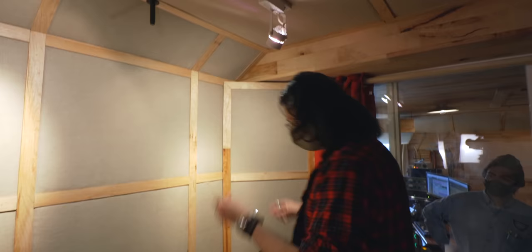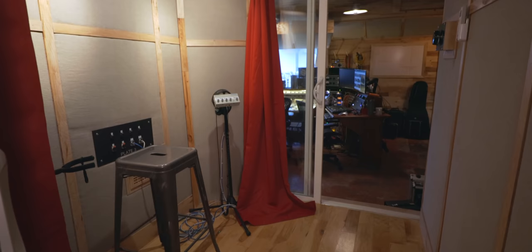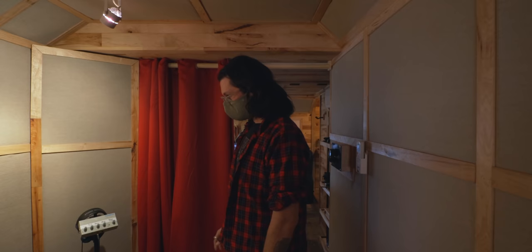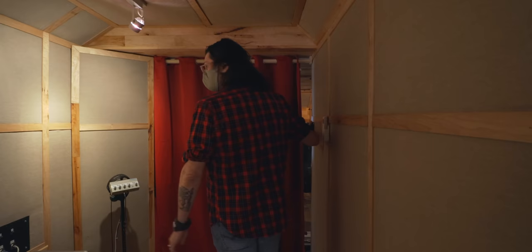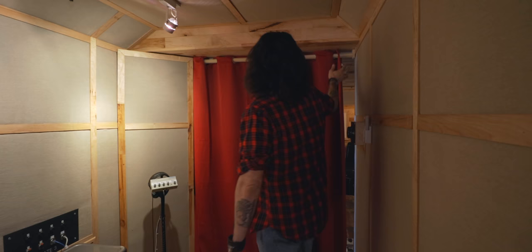I love that. The whole thing is lined with rigid fiberglass insulation. I think it was Knauf rather than Owens Corning that we used in here. And then you can even tighten up the early reflections a little more with the curtains. When it's all closed up, the vocalist can get really private in here. And all of our lighting is on Variacs, so the vocalist can really get vibey and do their thing. That's amazing.